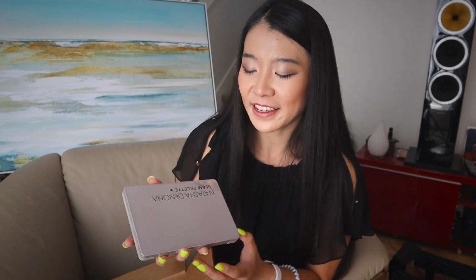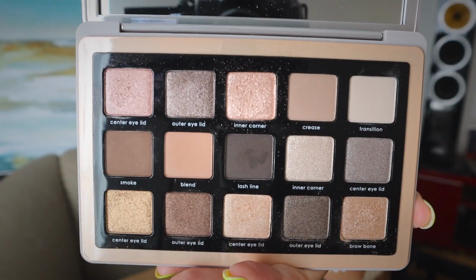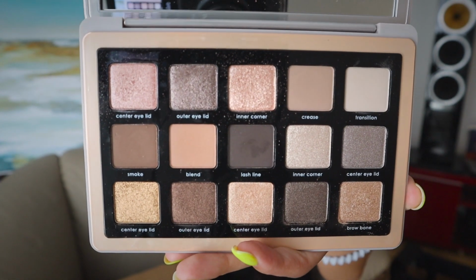And this one is kind of a fingerprint collector. As you can tell, I already made it dirty. So it's time to witness the magic. Ooh, look at this palette.